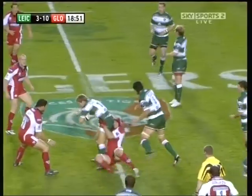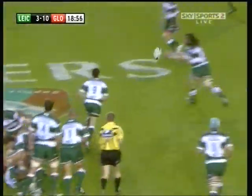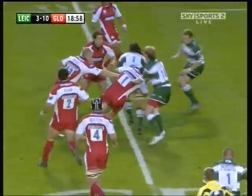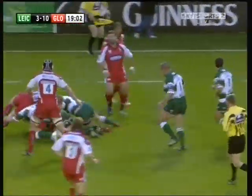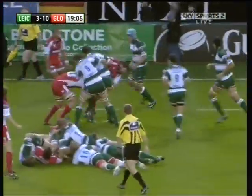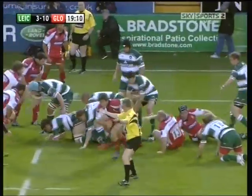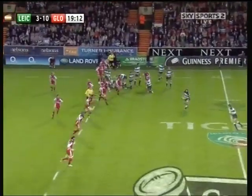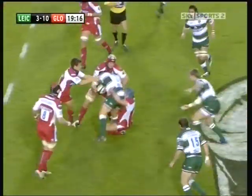Cornwell. Just recycling for his side. Abraham smashing his way into contact again. Good go forward there. Ball is clean for Murphy. Now working the short side. Well, they're just keeping the ball, aren't they? They're doing what Leicester do well, which is ball retention. If you've got the ball, the other team can't score.